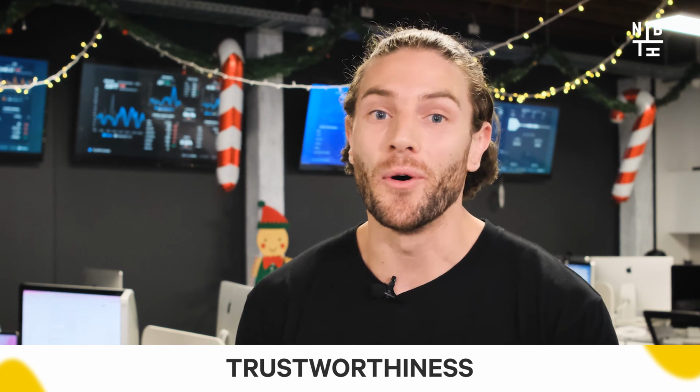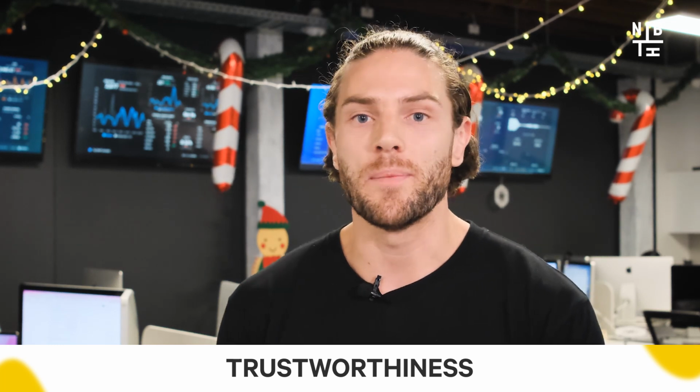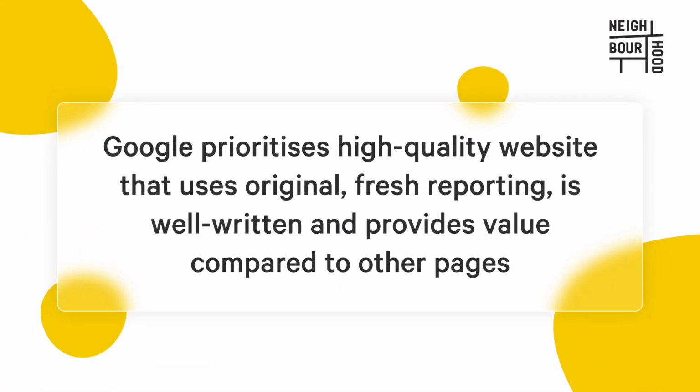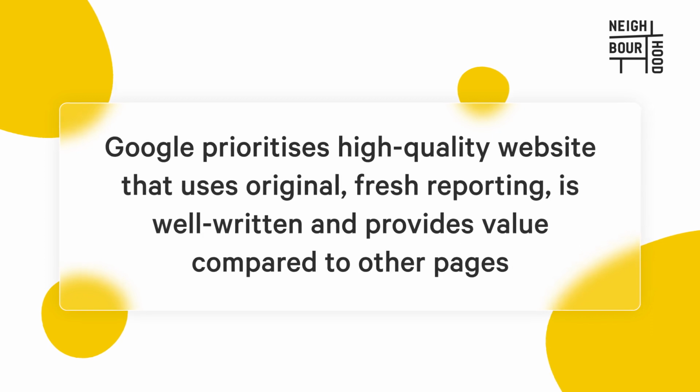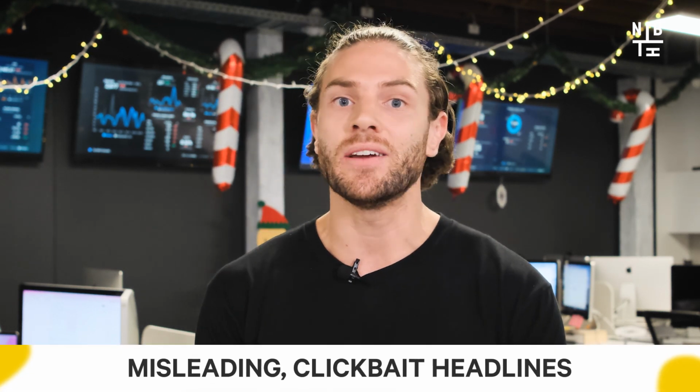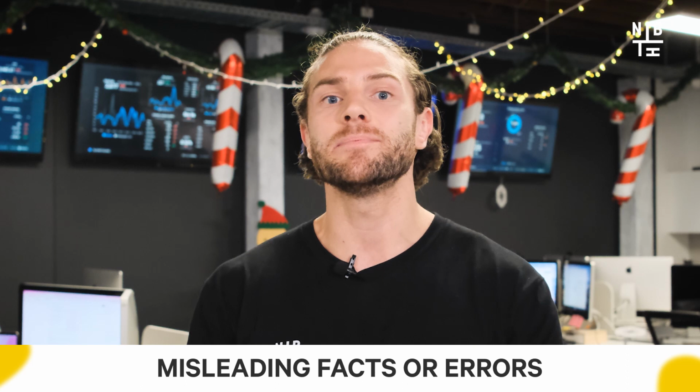Trustworthiness focuses on the author, the types of content, and the website, and evaluates the integrity of all three. The idea here is to keep the misleading and dubious information from ranking highly. Want a summary? Basically, Google prioritizes high-quality websites that use original, fresh reporting, are well-written, and provide value compared to other pages. On the other hand, Google penalizes poor quality content that uses misleading or clickbaity headlines or contains misleading facts or errors.